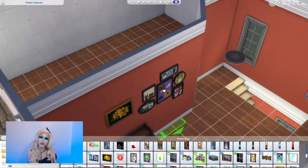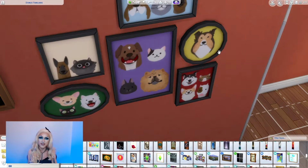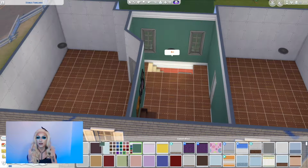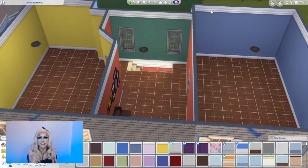If the whole house was dogs. This one kind of looks like the big bear, though. According to the dollhouse shot, this wall is just green. Ooh, I love when you can get that consistent crown molding.